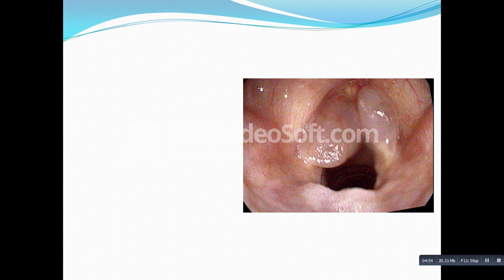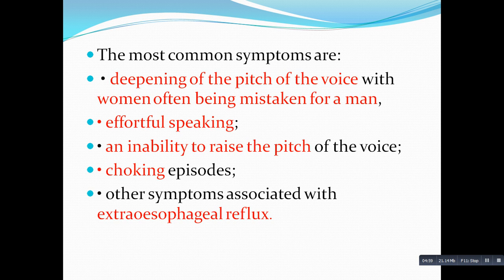The most common symptom is deepening of the pitch of the voice, with the woman often being mistaken for a man.